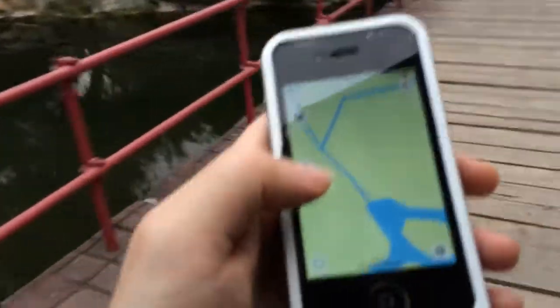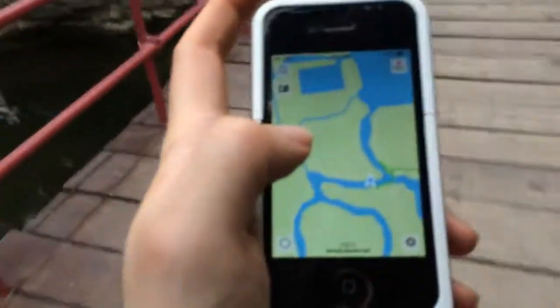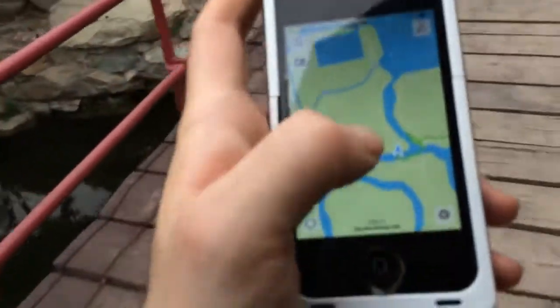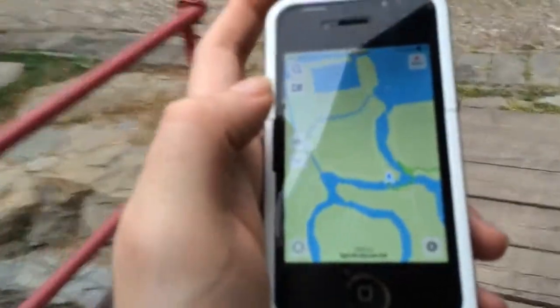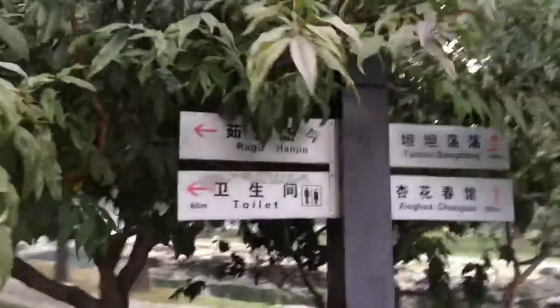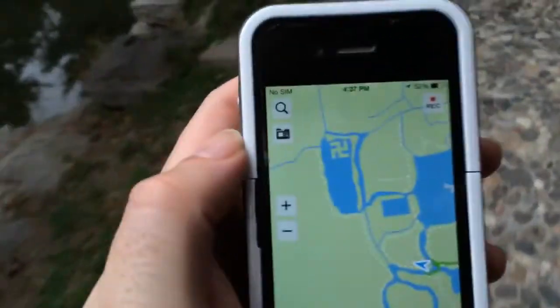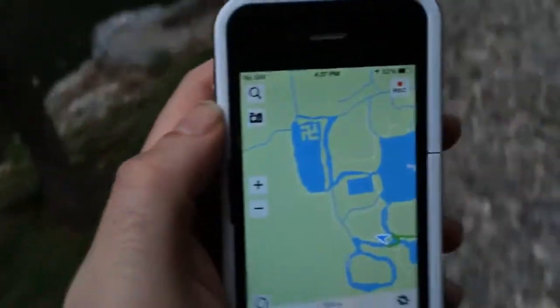But how do I get over there? I gotta go all the way back up this way. Let's check out Rugu Hanjin. I want to see the swastika. Look at that. Swastika Island.